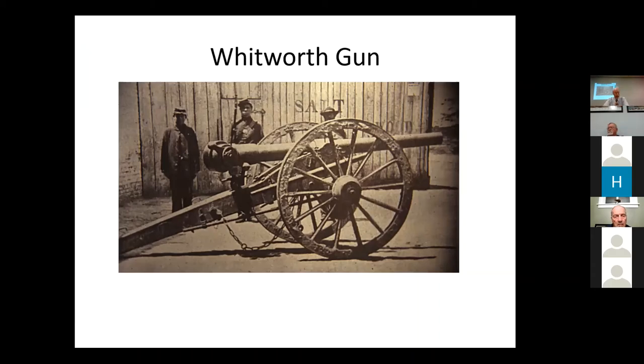The beach blockade runners were protected by Confederate long-range artillery that was pulled to the beach. British Whitworth guns that shot a rifle projectile 5 miles were able to hold Union ships at bay while cargoes were unloaded.